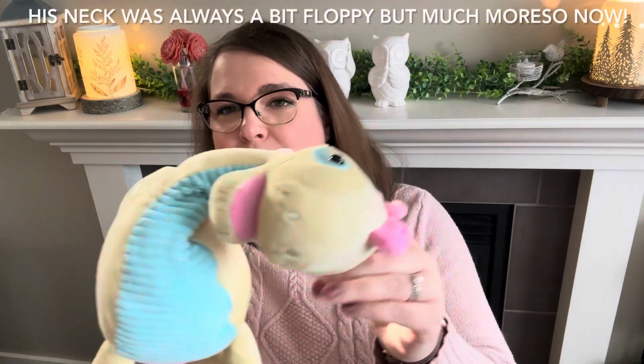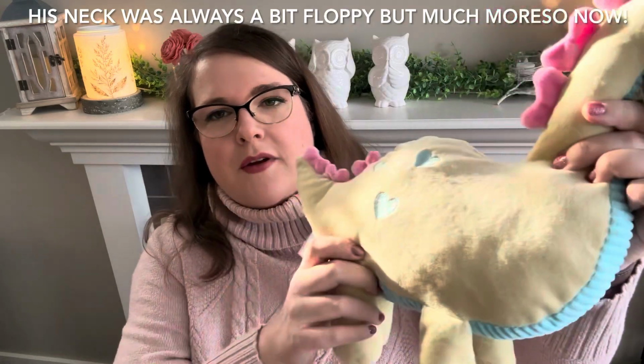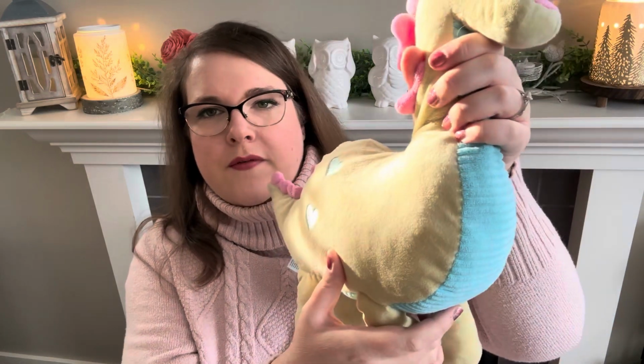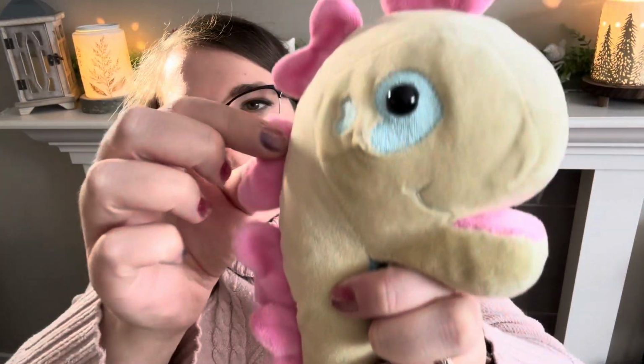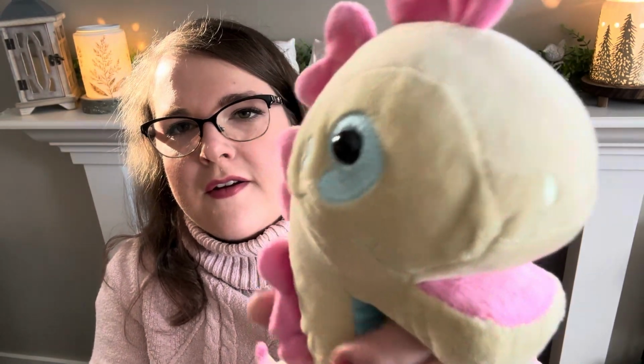Now my dinosaur has been well loved by my daughter for a year now. He's been through the wash, he's been through a lot. So his neck does not stand up anymore. He's a little floppy. But here he is. He's kind of a pale yellow color. He's more yellow in person than he is on the camera. He looks almost beige on camera, but he is yellow in person. He's got blue trim and little pink half hearts all along his little spines here. Cute little heart decorations.